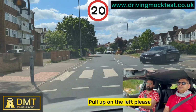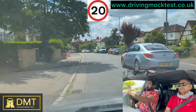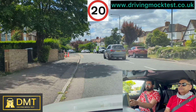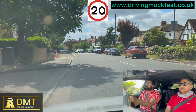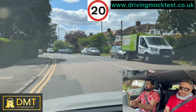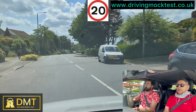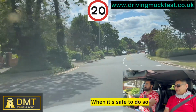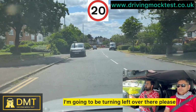On the left, please. Thank you. And drive off when you're ready again, please. When it's safe to do so, can you switch on your dipped headlights, please? After 200 yards, turn left, Enblebury Road, then take the second right.